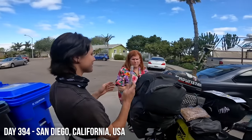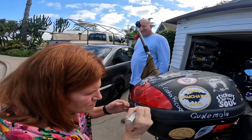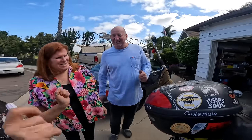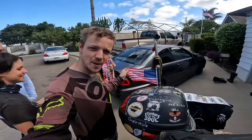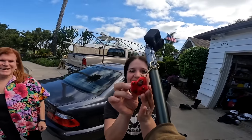So for now, the most important thing is to decorate Bumblebee a little bit. So we asked Michelle to write USA on our nice box. Yay! USA. Happy and alive! USA! Well, we're getting a lot of countries on there now. Oh yeah, we just installed on the back here, on the pole, our USA flag. Our little bodyguard as well. He's taking care of Bumblebee. This is Bumblebee 2.0. Wow, we couldn't be more ready for this next leg in the US.